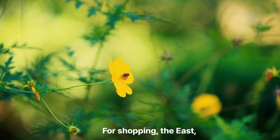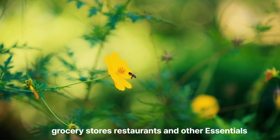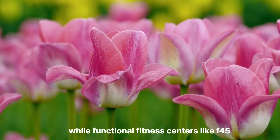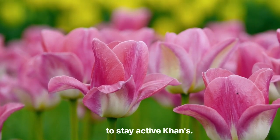Schools and amenities. Although there are no immediate schools within Vanier East or Laredo, nearby Lancaster offers several options. For shopping, the East Hill Shopping Center provides grocery stores, restaurants, and other essentials, while functional fitness centers like F45 offer great opportunities to stay active.